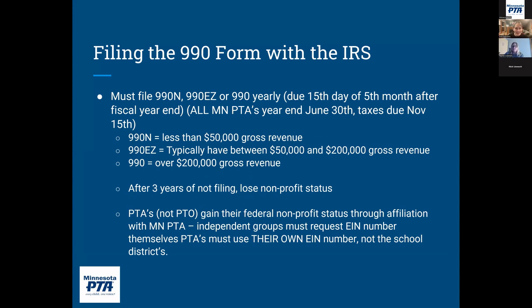So the 990 is a form that does need to be filed each year. It's due the 15th day of the fifth month after the fiscal year ends. So all Minnesota PTAs should have their year end on June 30th, and then you would have taxes due November 15th. So that is coming up in a couple of weeks here.